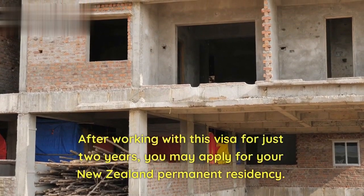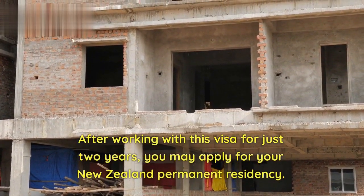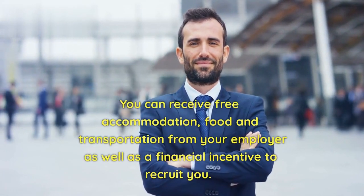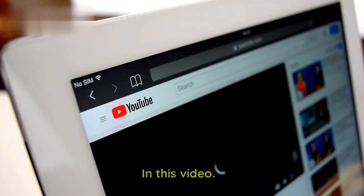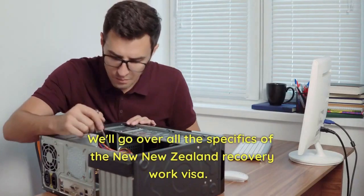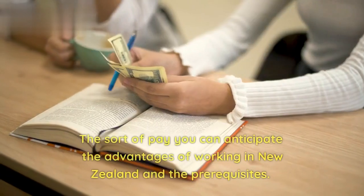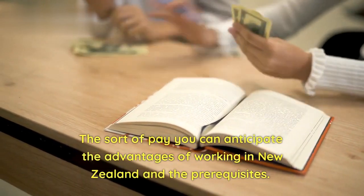After working with this visa for just 2 years, you may apply for your New Zealand permanent residency. You can receive free accommodation, food and transportation from your employer as well as a financial incentive to recruit you. In this video, we'll go over all the specifics of the New Zealand Recovery Work Visa: the sort of pay you can anticipate, the advantages of working in New Zealand and the prerequisites.